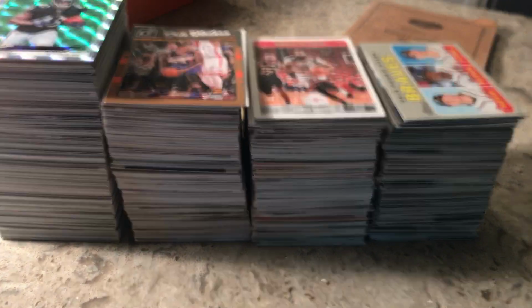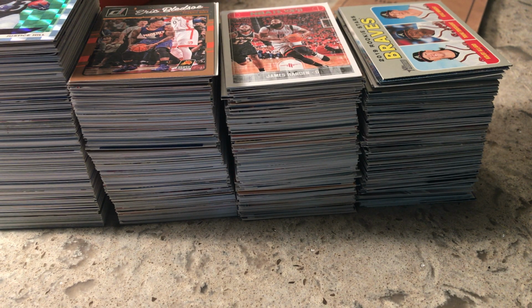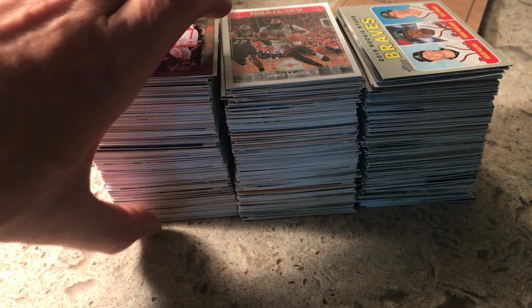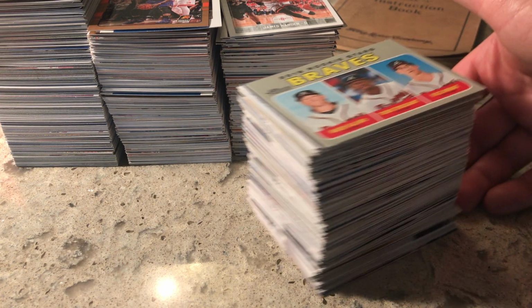I sorted them by sport. They are not sorted by year. I will start with the baseball, then I'll move to the basketball, then I'll move to the football, and we'll go through them. There is no vintage in here, so those of you that are into vintage cards, this is probably not for you. This, unfortunately, is all the baseball there was.